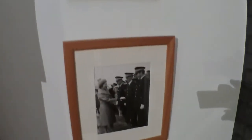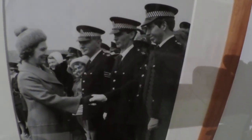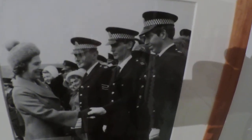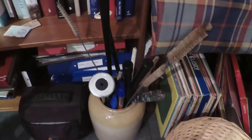Down here, this is my dad, wearing the sergeant's stripes, getting presented to Her Majesty the Queen in 1977, I believe, during the Silver Jubilee. So, that's pretty much us, assorted rubbish. There's the chanter pot, you can see whistles in there as well.